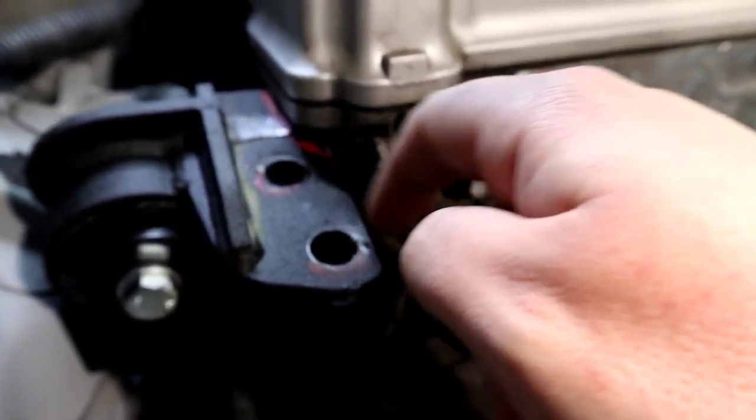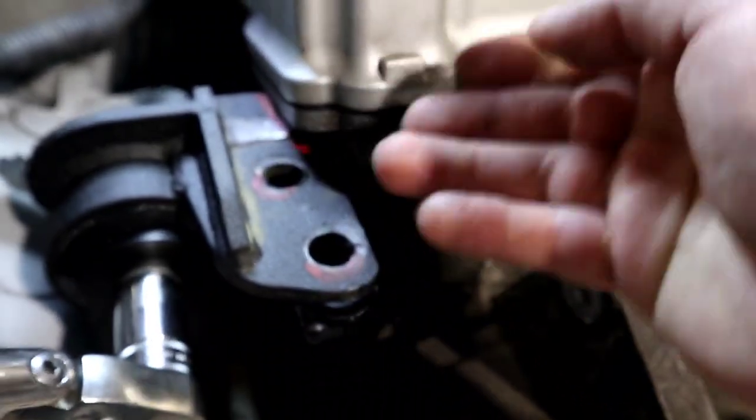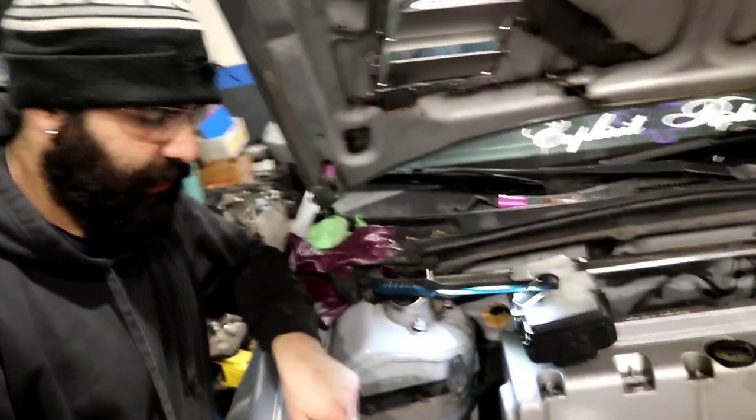And then after he opens this up, he's going to fill the remaining hole so that you don't have a lot of play. It'll bump up the mount a bit so that it doesn't force the motor to want to sit down. Correct. And the mount will actually sit straight. Yes. The mount doesn't sit straight right now.